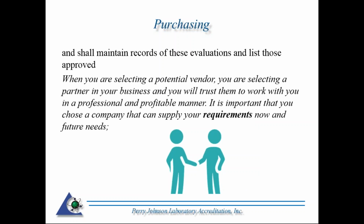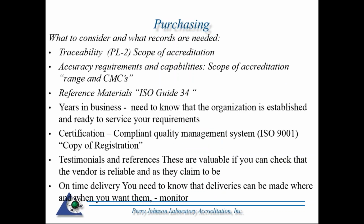When you think about it, when you are selecting a potential vendor, you're selecting a partner in your business, and you will trust them to work with you in a professional and profitable manner. It is important that you choose a company that can supply your requirements now and future needs. I'm sorry. Got to maintain records of evaluations. This needs to be considered. Should be considered. What sort of records should be kept when you're making these evaluations?